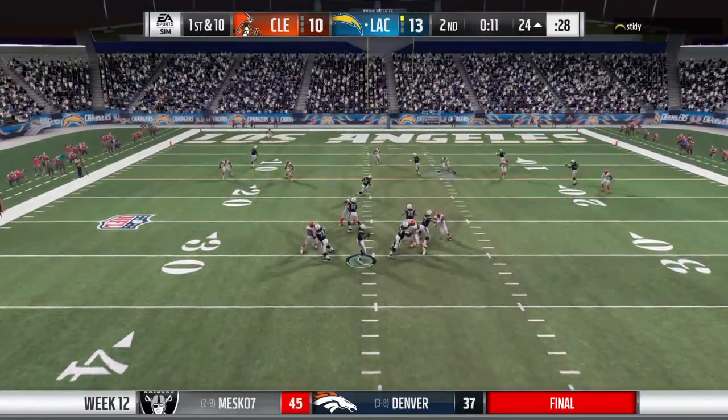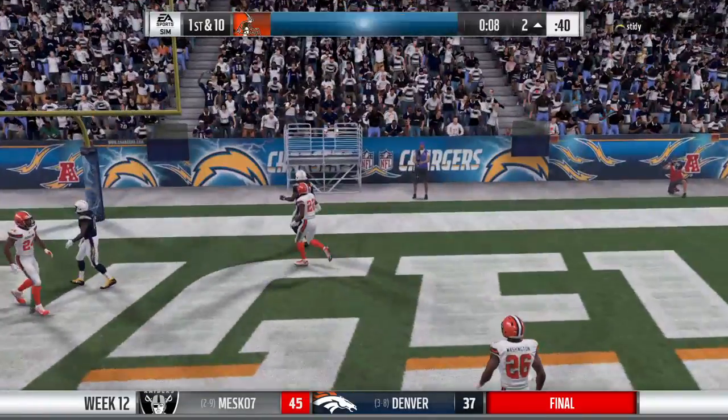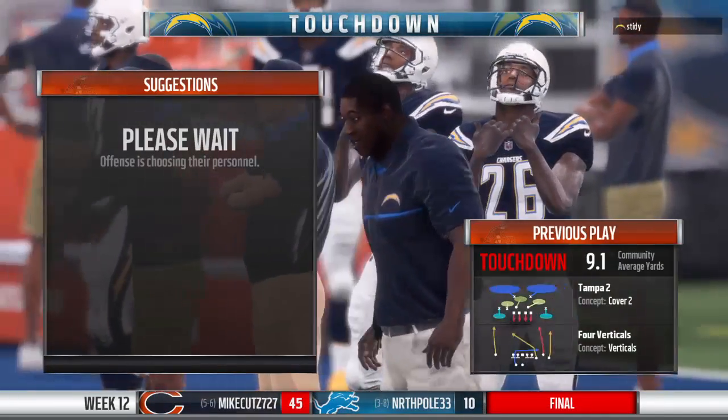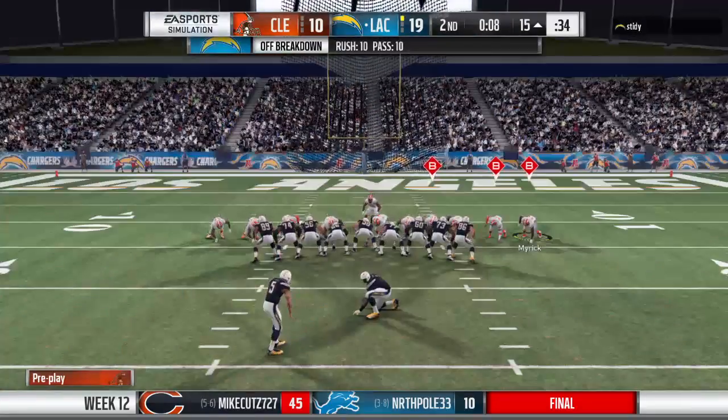On 1st down, he'll drop to throw. And this is caught. He's got it. Touchdown, L.A. And that's a lead that excites a team as they head into the half. Good way to finish things off.